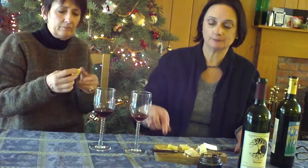Definitely also very, very good with the cheeses. And speaking of cheese, why don't we try a little bit of this with the Irish cheddar? Perfect. This is a wonderful Irish cheddar. It has almost a Parmesan-like quality to it. The cheese itself is a little dry in the finish.